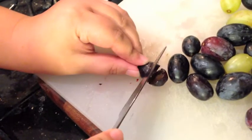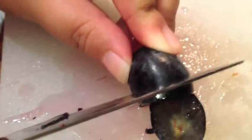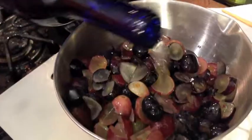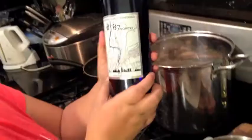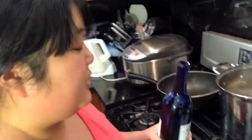Wash up about 3½ cups of fresh grapes and get ready to slice. I'm gonna get about 4 cups of sliced grapes. I like to do it a little smaller, give it a little more room. I'm gonna douse this with a little bit of good white wine, using some good wine from the Ribibero family vineyards. Cabernet also works out if you want a deeper flavor, but we're gonna do it this way first.